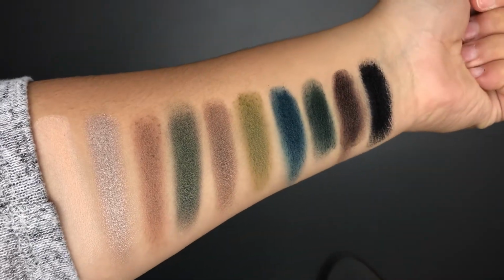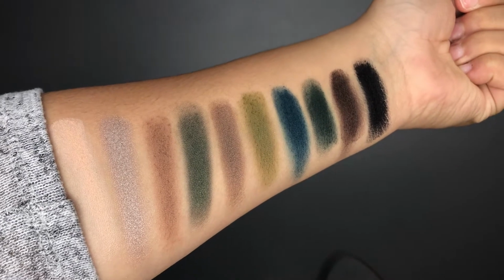The palette that I'm using is the Dark Magic palette by Jaclyn Hill. You're probably like, why didn't you just review the whole collection? Because why review a whole collection in one video when I can do 4 videos and still review the whole collection? Okay, so here are the swatches going from left to right.